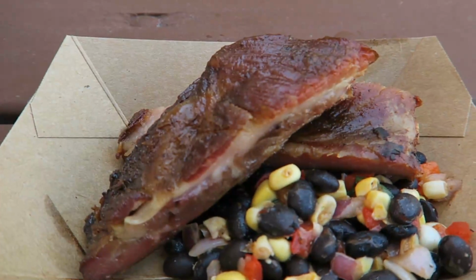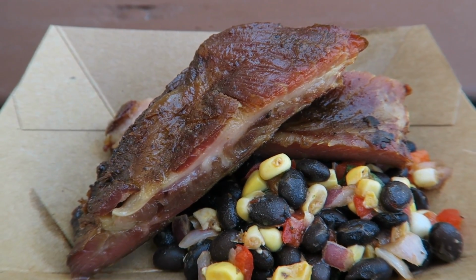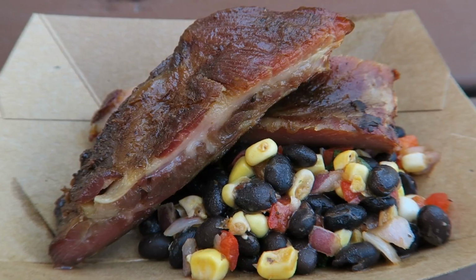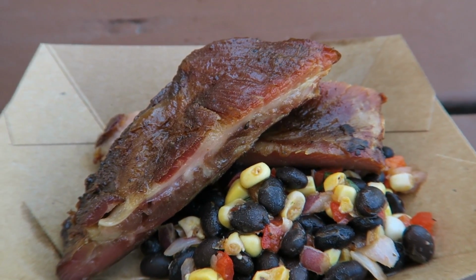Okay. The Smokehouse Barbecue and Brews, that's in America. I got a couple of items here. I got the smoked pork ribs with black bean and corn salad. That is gluten-friendly as is and was good. I think I had it twice. I think once it was really good and another time it was a little dry. They're sort of hit or miss with the ribs.